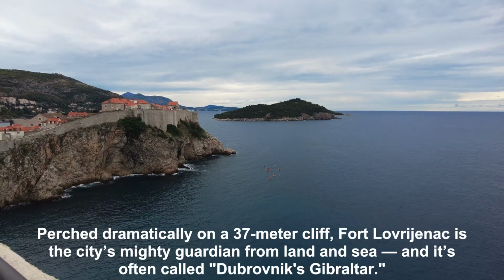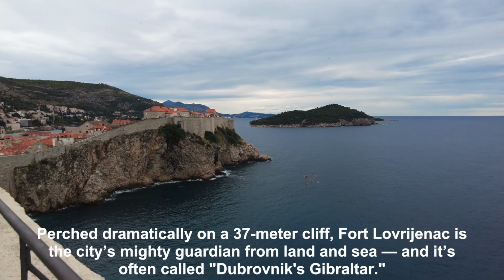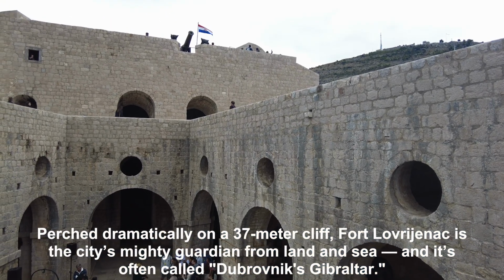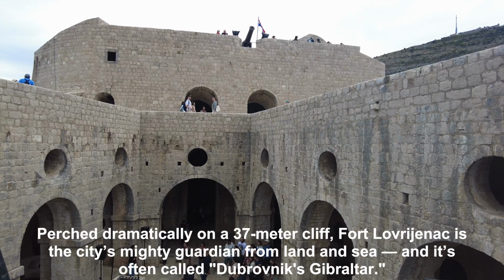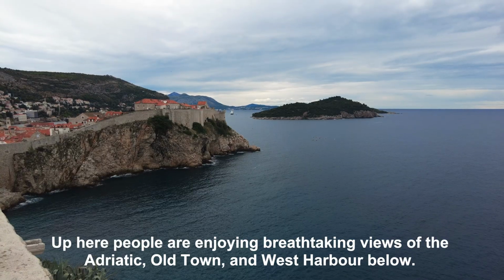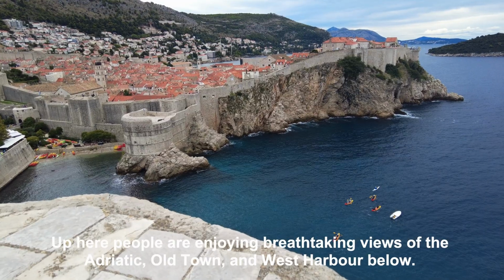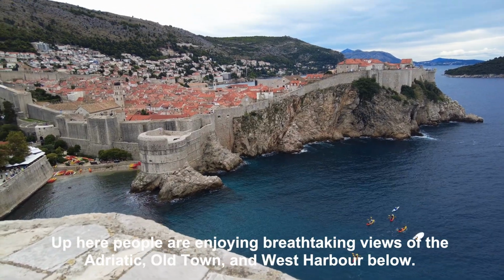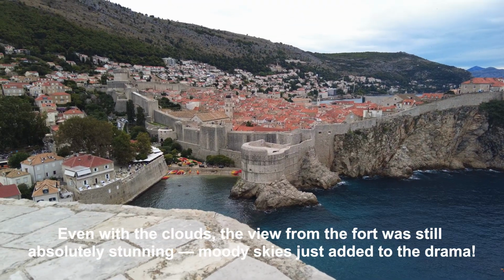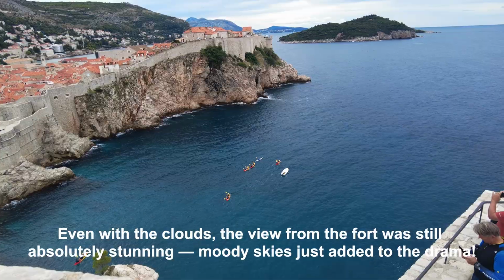Perched dramatically on a 37-meter cliff, Fort Lovrijenac is the city's mighty guardian from land and sea, and it's often called Dubrovnik's Gibraltar. Up here people are enjoying breathtaking views of the Adriatic, Old Town, and West Harbour below. Even with the clouds, the view from the fort was still absolutely stunning. Moody skies just added to the drama.